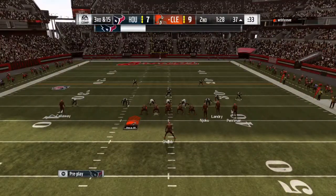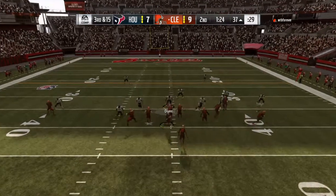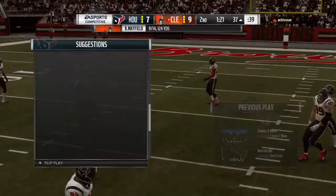That play was well covered. Just tried to check it down. Unfortunately, we're not able to find any yardage on that one. Throwing, Mayfield. And this is going to be incomplete.